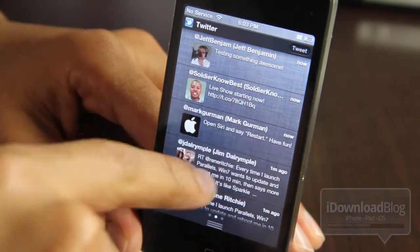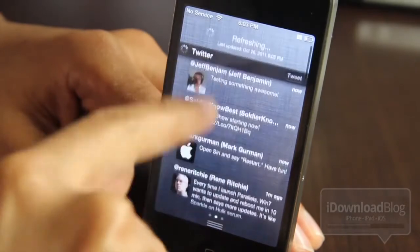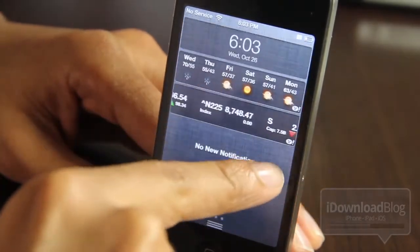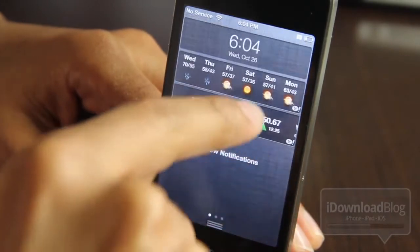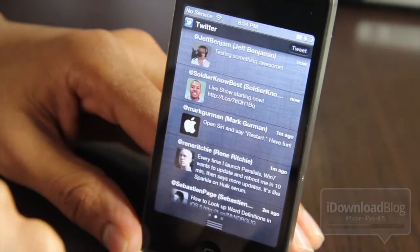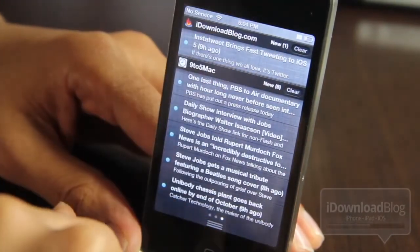Now, how does the refresh work? Well, you can either pull down to refresh, perform an action like I did earlier when I sent a tweet, or you can just switch pages like this and it'll update right there for you. So it's super easy. And IntelliScreenX does a marvelous job with keeping you up to date with the latest goings-on on Twitter. Now, here is something very interesting.